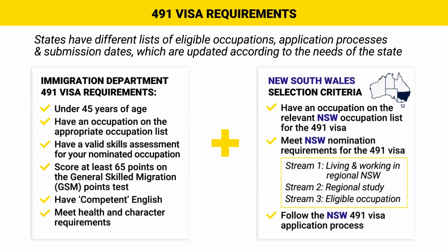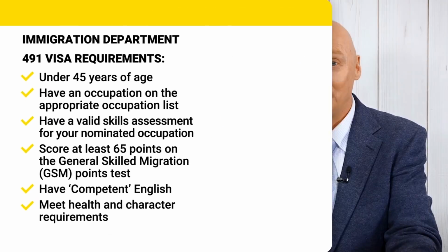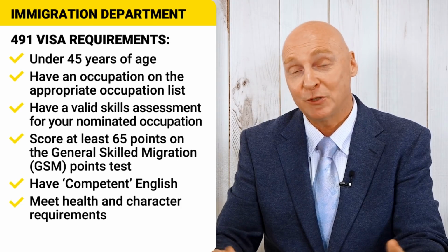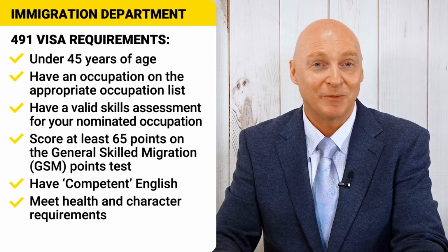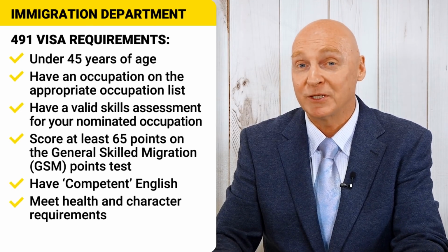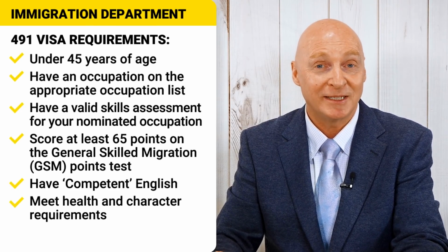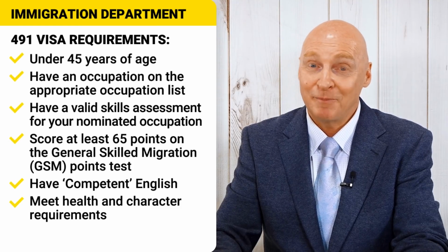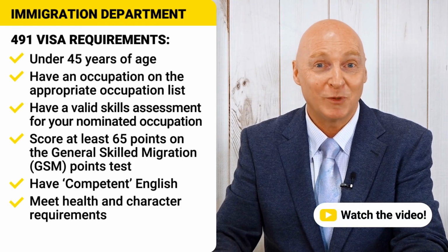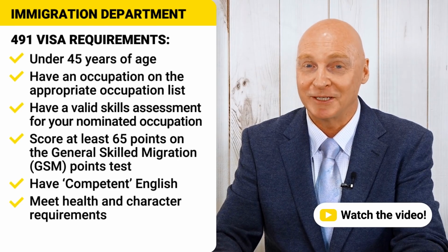These are New South Wales nomination requirements, but to be eligible for the 491 visa, you will also need to fulfill Immigration Department's requirements. These include being under the age of 45, having a valid skills assessment, which you will need for the New South Wales nomination process anyway. You'll also need to score at least 65 points on the General Skilled Migration Points Test, have competent English, and meet health and character requirements. To learn more about these requirements, watch our video about the 491 visa.